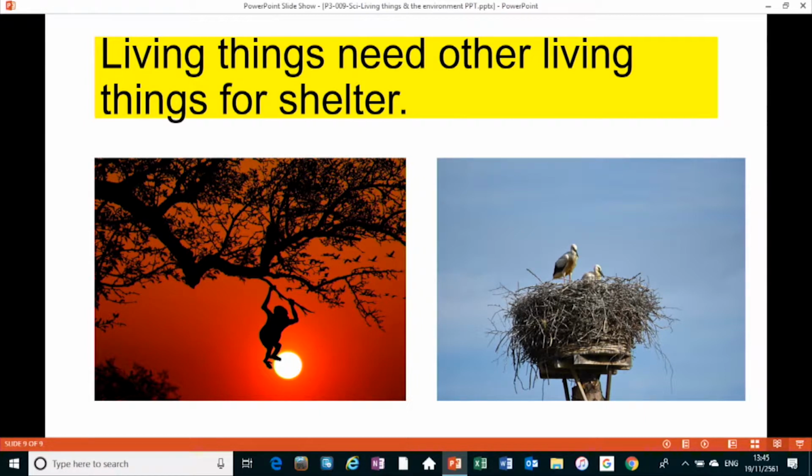But you know what? The monkey needs the trees for protection. Because if the lion or the tiger comes and wants to eat the monkey, where does the monkey go? Tree. Into the tree. But if there's no tree, the monkey has nowhere to go and will die.